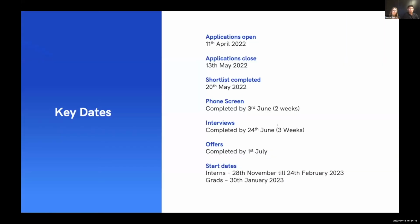Cool. So these are some of our key dates. As you can see, all the applications for both the internship and the graduate program are currently open and available on our sites. Applications close in the middle of May. Shortly after that, we'll begin to shortlist our candidates, and then we'll start sending out invitations for phone screenings, which would be followed by short interviews, and then we'll give out the offers. It should be all done by the start of July.